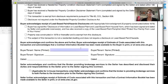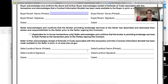But that's it. That's it for this form. We would go ahead and we would sign this. If you're signing up with me to be your agent, then you would have the option to do this as a wet signature. So I'd give you a piece of paper and you'd sign it. Or you could receive this electronically through email and sign it through my system called DocuSign. But anyways, that's going to be it for this one.